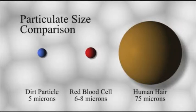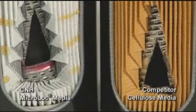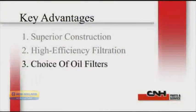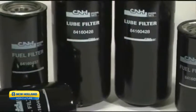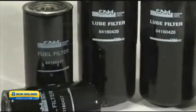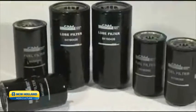Will-fit filter suppliers use cellulose. Cellulose is not nearly as durable as MicroLock. For older equipment, owners have a choice in oil filters. CNH filters are the best replacements for CNH equipment, for the quality you expect and the protection your machines depend on.